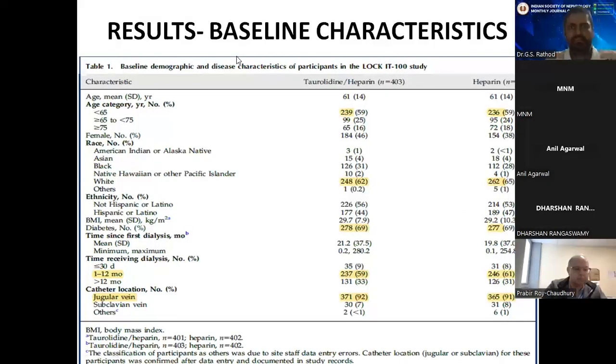These are the results of the baseline characteristics. The baseline characteristics analyzed here are age, race, ethnicity, time since first dialysis in months, time receiving dialysis, and catheter location. The age categories were divided in three parts: less than 65, 65 to 75, and more than 75. In both arms, the maximum patients were in the first category, less than 65 years, 239 in taurolidine heparin and 236 in heparin. Again, most of the patients who took part in the study were white, 248 and 262 respectively. The ethnicity was non-Hispanic and Hispanic.